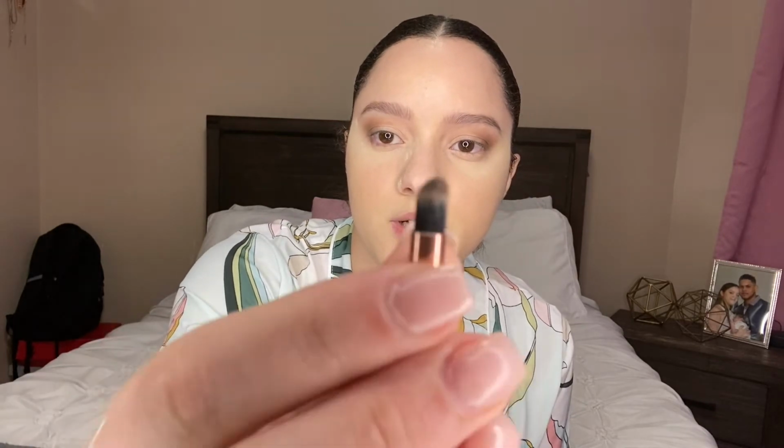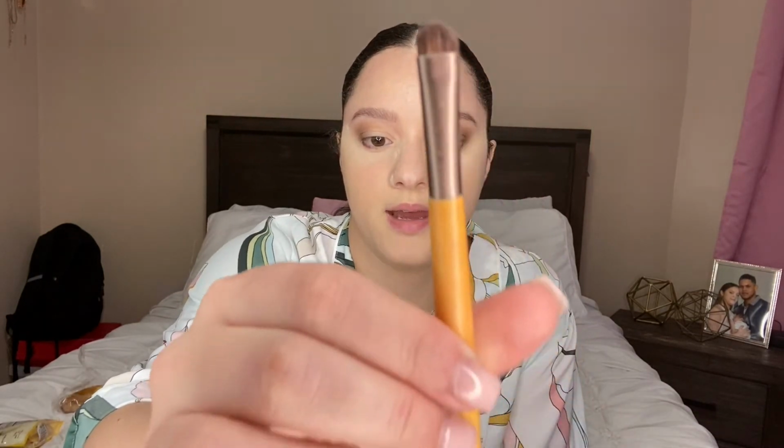Last thing I'm gonna do is I'm gonna take a really small pointy dense brush like this, and I'm gonna go back into that dark brown. I'm gonna put some in the outer bottom corners. Here we go. Okay, then I'm gonna use this side of this brush to blend.